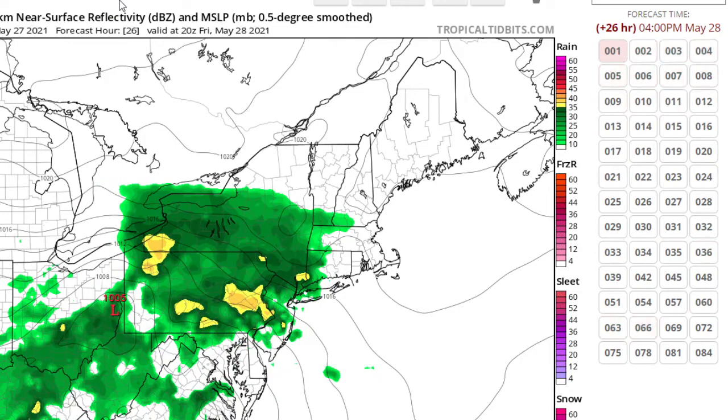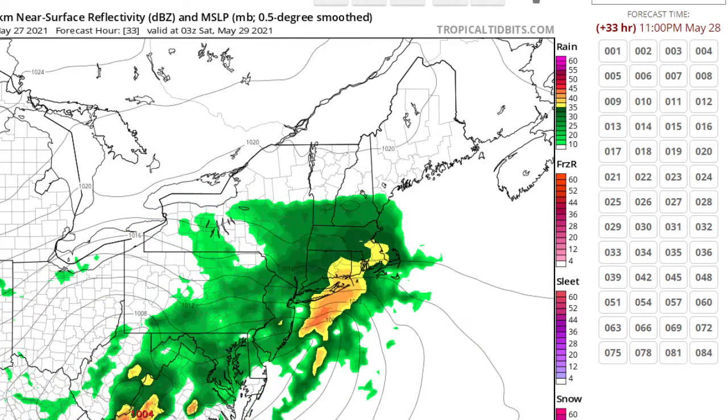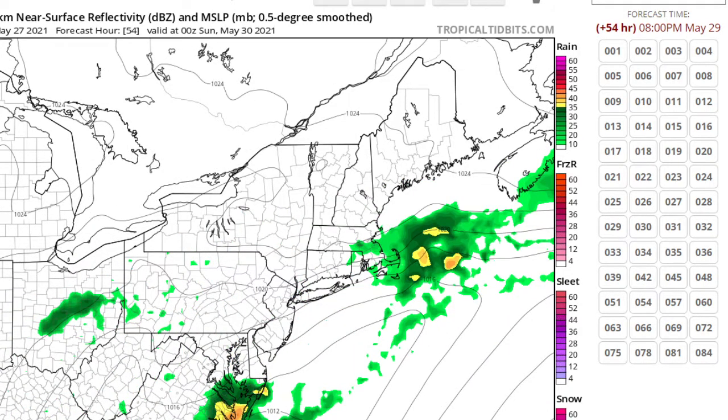We're looking at the NAM 12 here. So here's the NAM 12, and you can see the heavier rain. It actually moves in a little quicker, more like after 6 o'clock. And then we have that heavier rain continue. And that lasts into Saturday. And then as you get towards Saturday afternoon, it might let up a little bit in the evening.